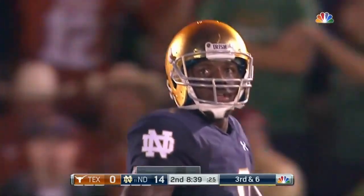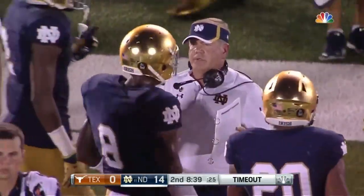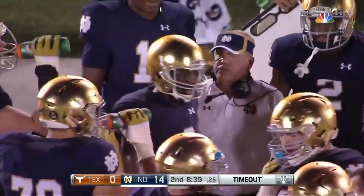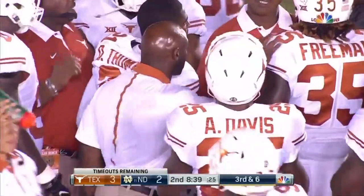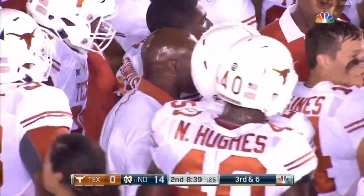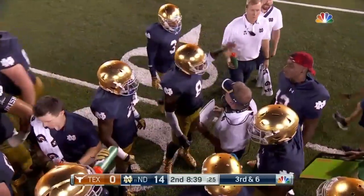A timeout is called by the Irish. He was pretty fired up about this game even last year. He set a countdown on his phone, which is a countdown clock in the Notre Dame locker room, which he's been looking forward to.